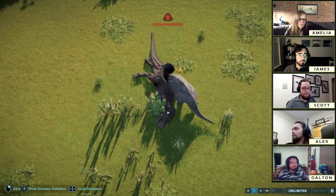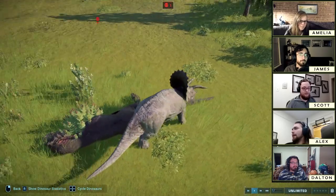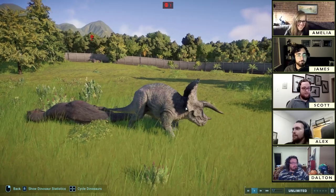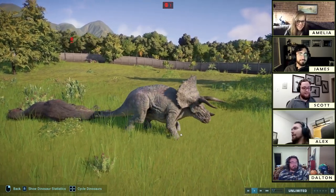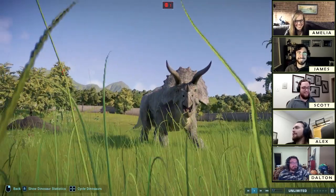Oh, ooh, got him. Have a victory. Rex down. All right. Black Hawk. Look at that. Cold-blooded and just walks away. Doesn't even look at him. Triceratops is so dumb it doesn't realize it's taken a life. Why wouldn't it wake up?